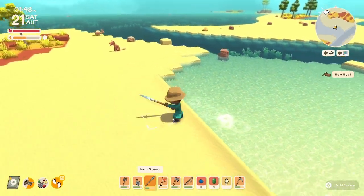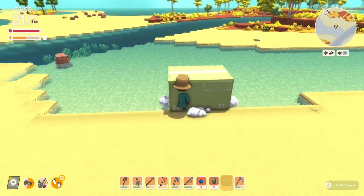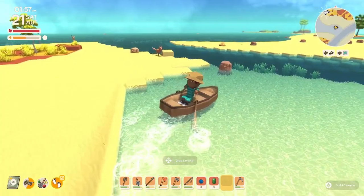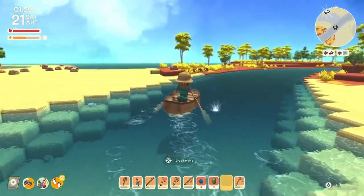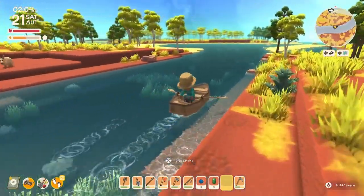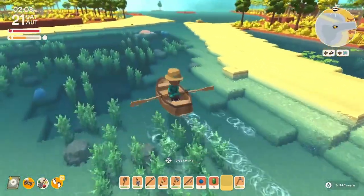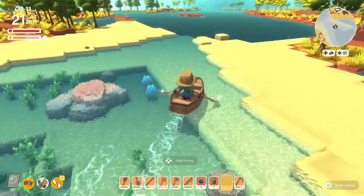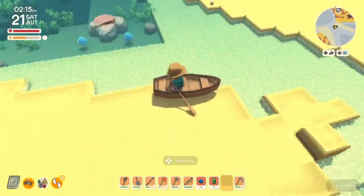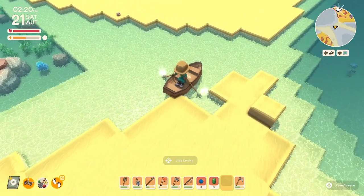Oh, I was not trying to do that. Let's get this place back into the water. I guess that's a good way to get it moved too though. But we need to move around in our boat. Oh, look at all these jellies. I have beached myself again. Off we go. Getting off of the land is very tedious. There we go.